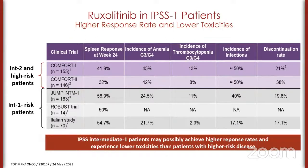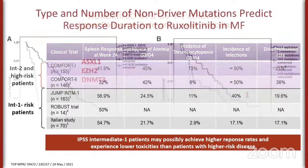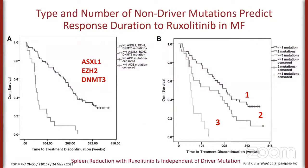Concluding from this, it can be said that intermediate-1 risk patients may possibly achieve higher response rates and experience lower toxicity than the high risk patients. So this translates to the idea that early use might convert into better overall survival, with higher response rates and lower toxicities.